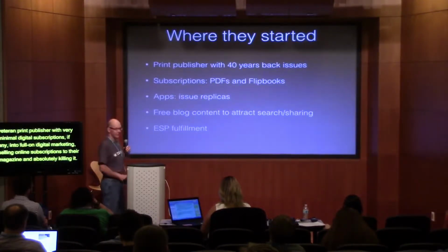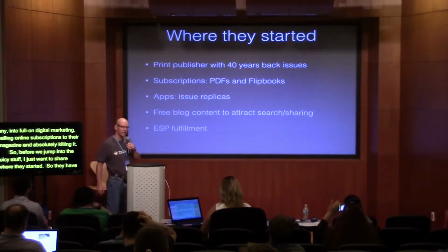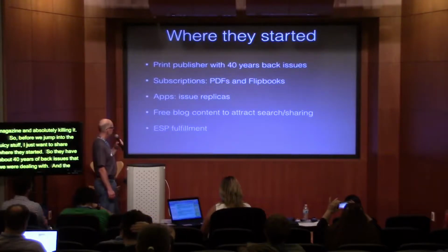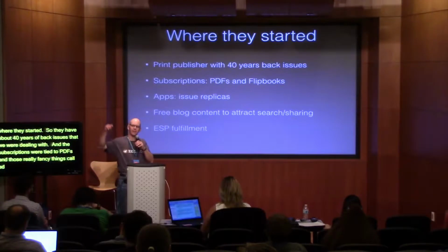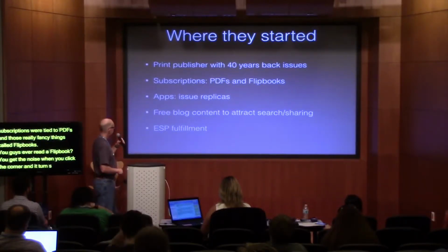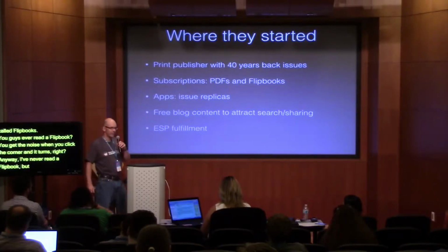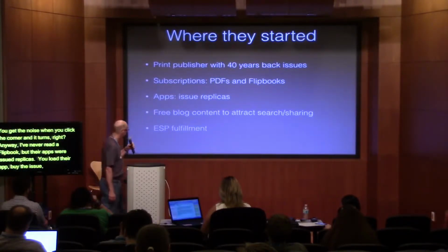So, before we jump into the juicy stuff, just want to share where they started. They had about 40 years of back issues that we were dealing with. And the subscriptions were tied to PDFs and those really fancy things called flip books. You guys ever read a flip book? You get the noise when you click the corner and it turns, right? Anyway, I've never read a flip book. But their apps were issue replicas, so you load their app and you can go and buy an issue and you wait to download the issue before you can read it.